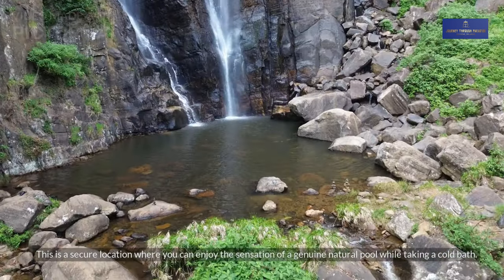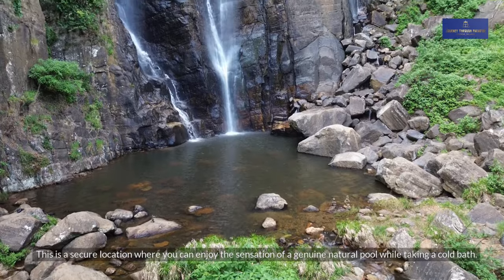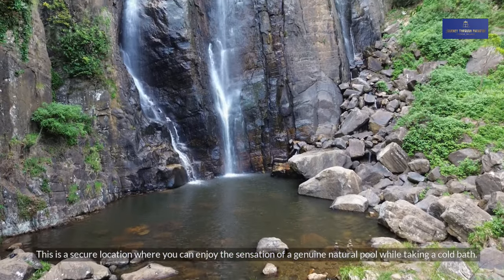This is a secure location where you can enjoy the sensation of a genuine natural pool while taking a cold bath.